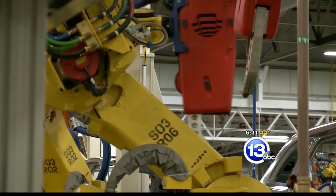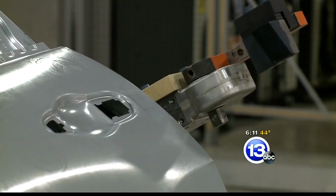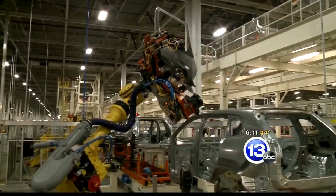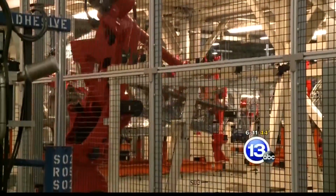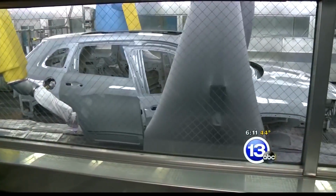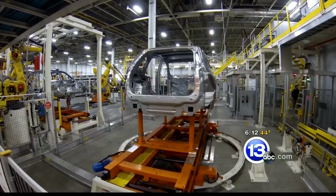There are big robots, little robots, robots that work alone, and robots that work in teams. There are even robots that open doors for each other. Robots are everywhere in the Toledo Assembly Complex.